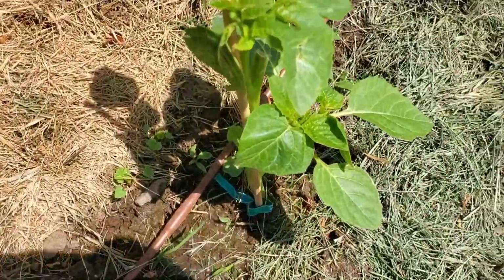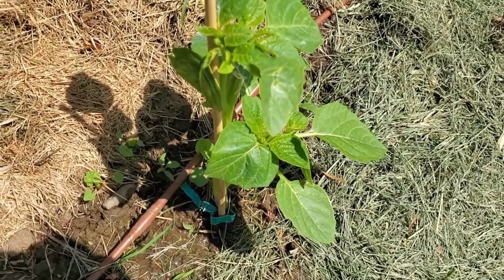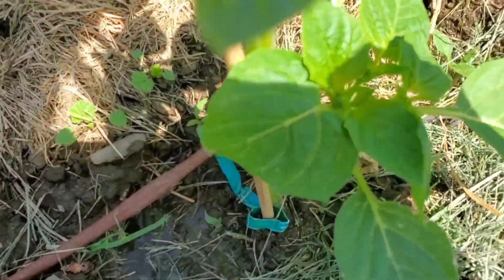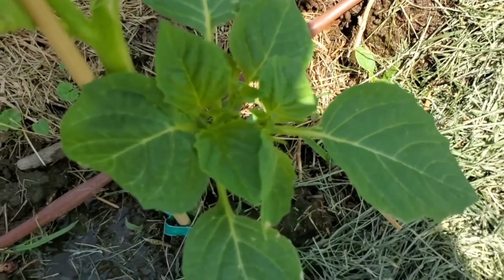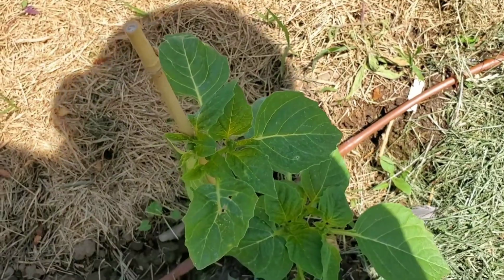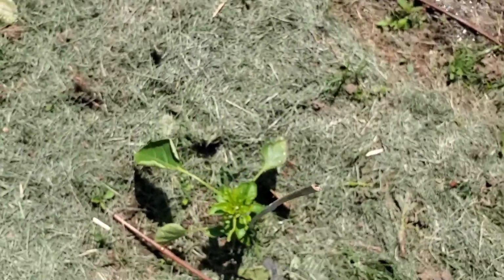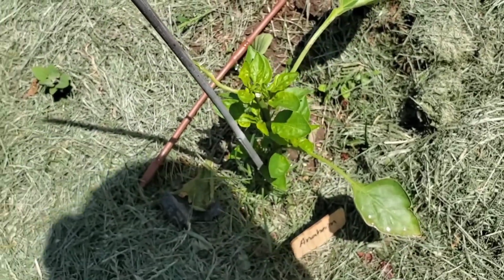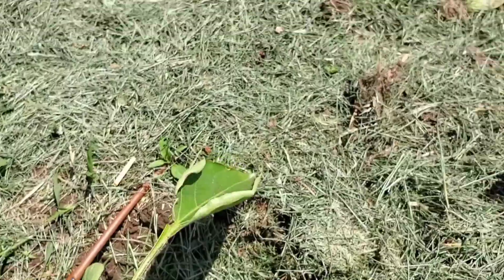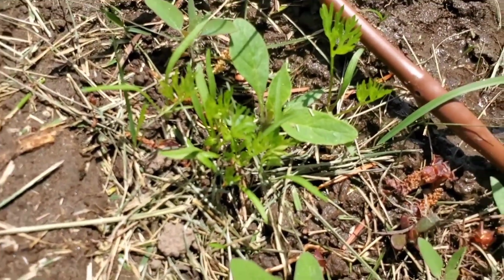Then this one that got snapped off day 1 when I put it in, he's doing pretty good. He's already putting out little flowers and stuff. I don't know if you can see. I keep forgetting to pay attention to the zoom or the focus. Then over here we got an Anaheim. Top died a while back. It's coming back great. Real happy. Then I got carrot and some weeds.